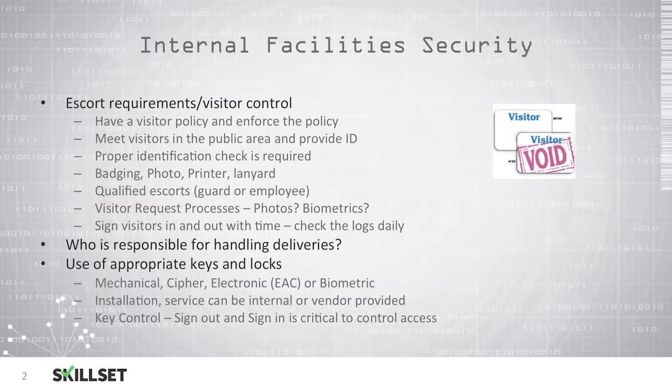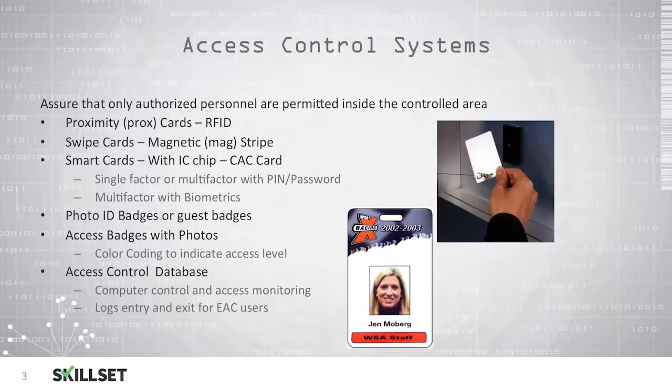You should also make sure that you control access to keys and that individuals are required to sign out and sign in keys so that you know who had access to sensitive areas at what time. You can use access control systems in order to make sure that only authorized individuals can access controlled sensitive areas.